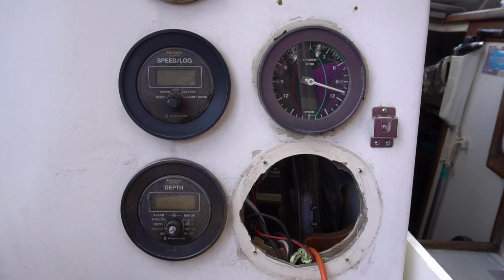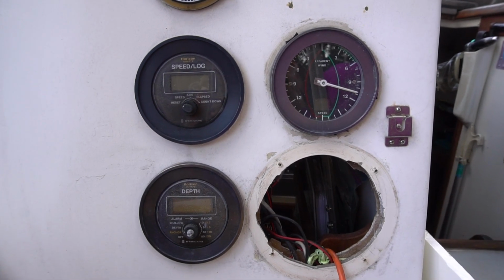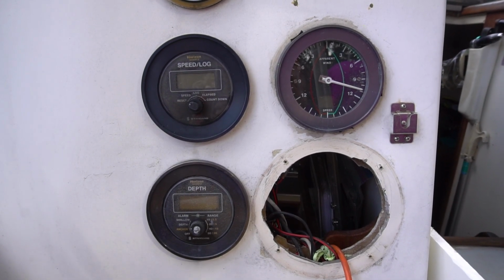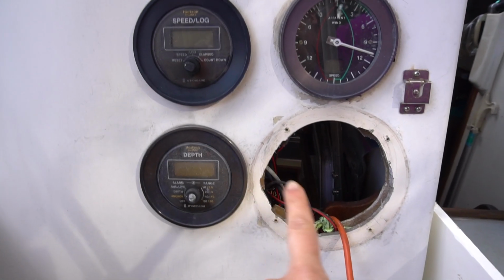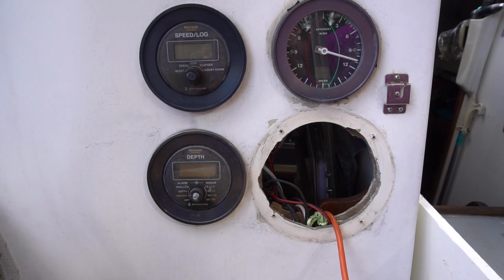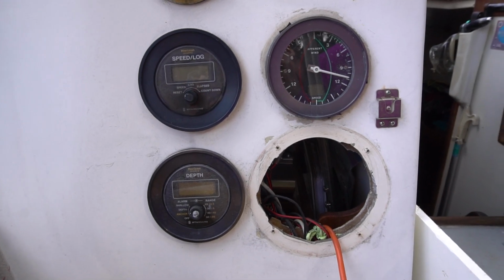So we have all those beautiful and old instruments, which actually none of them is working. The depth is the only one that ever worked, and now we're replacing it with our new Hawkeye transducer. So they all gotta go. Actually, right here there used to be a speaker, which didn't work either. Nothing works here. And that used to be where we had our radio coming out. So we're gonna be removing all of this and making it look much nicer, hopefully.